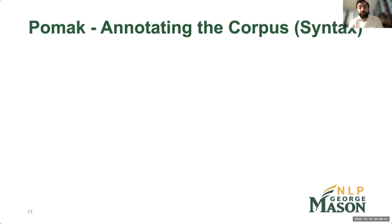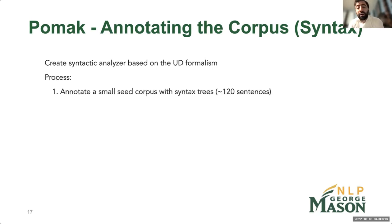The next step has to do with producing a syntactic parser for the corpus. So again, we want to operate within the UD, the Universal Dependencies formalism. And the process is, again, we're going to annotate by hand a small seed corpus with syntax trees. Now, small is not thousands of sentences, just 100-ish sentences. And what we're going to do now is we're going to compare a couple of models.